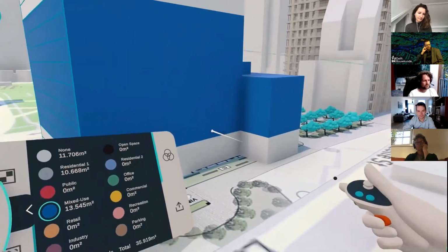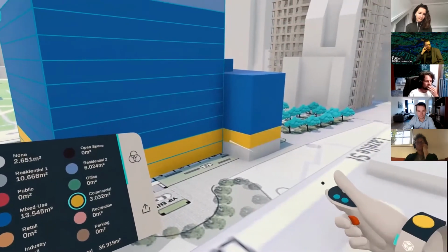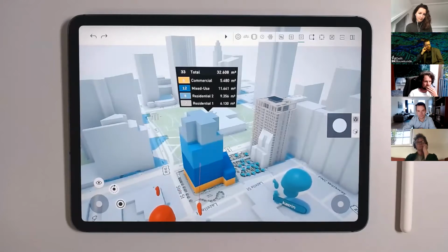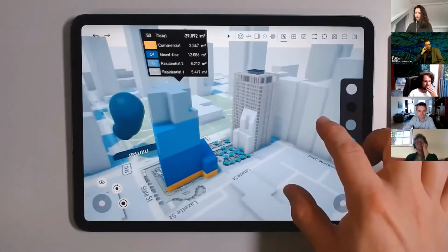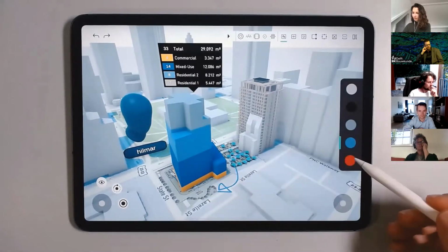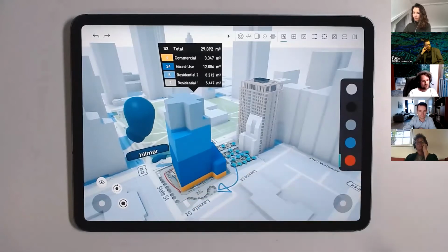Another key feature is that you can add program tags to individual floors and immediately see total area sizes and how close you are to meeting your program requirements. You can also see these updating on the iPad as the tower is being worked on, and even edit program tags on the iPad. On the iPad, I can easily navigate around the model and communicate design suggestions with the users inside VR using sketches. Note how the area totals change as Hilmar edits the tower in VR.